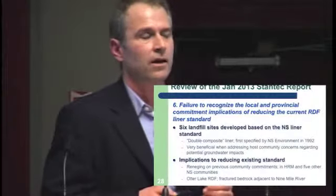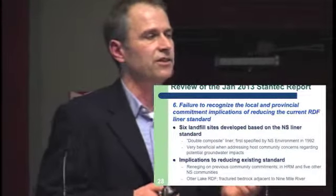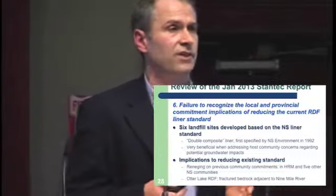The issue of the liner standard. And this is something that I was involved with right back from the beginning of my career, because that's about the time that the liner standard changed in Nova Scotia. So what I've noted is that that liner standard that exists here in Nova Scotia, again, we have the representation here on the left, exists right now at 6 landfill sites in Nova Scotia.